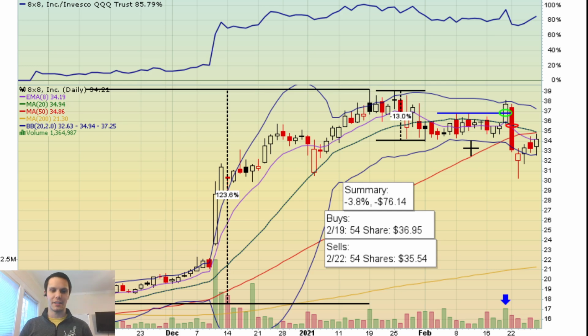When a big buyer steps in, then that usually accelerates the price higher. That's what it looked like it did on the day that I got in. Got in on the 19th, moved up, and then just the next day, it just flushed. Listened to my stop at 3.8% and avoided continuation down under the 50-day. So good thing I got out there.